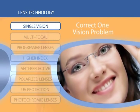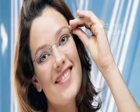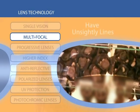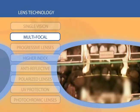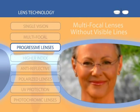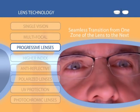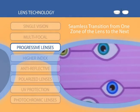Single vision lenses correct one vision problem, like nearsightedness or farsightedness. Bifocals and trifocals correct more than one vision problem, such as nearsightedness and difficulty reading. However, they have unsightly lines that separate the distances in your lenses. Multifocal lenses without visible lines are called progressive lenses. Varilux and Definity brand lenses fall into this category of lens designs. Progressive lenses are the best option for a seamless transition from one zone of the lens to the next.